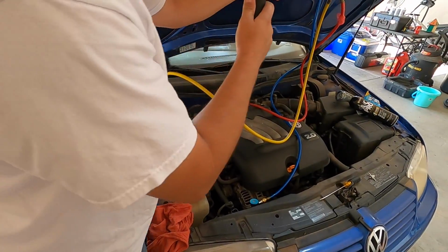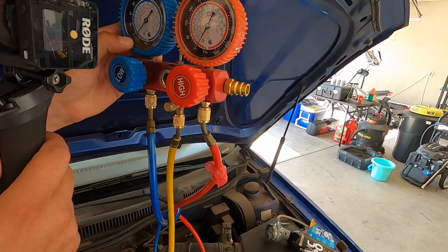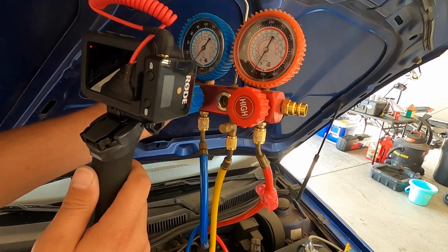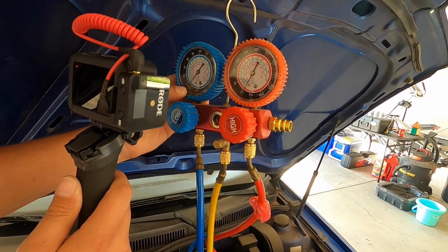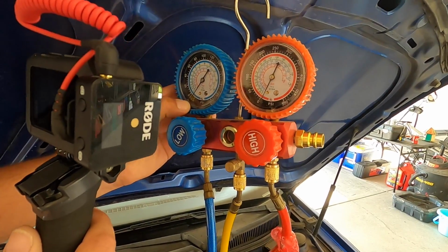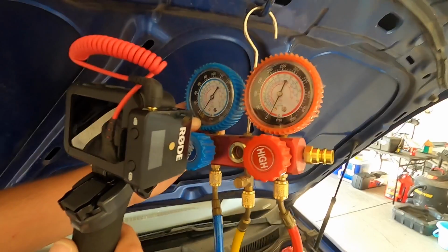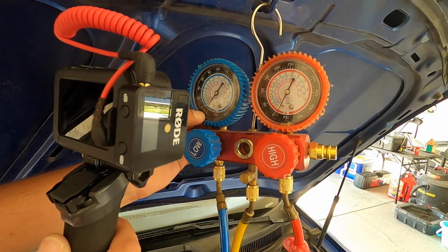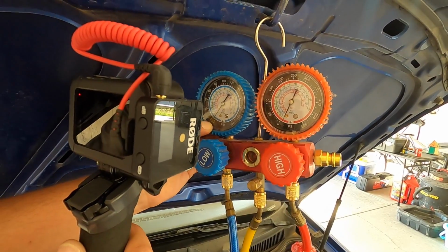Now, you notice as it starts pulling a vacuum, you want to look over here on your blue, your low side gauge. You'll see that it's pulling right now 22 inches of HG. I don't know what HG stands for, guys. I think that's a measurement of mercury or something like that. So you're never going to get a perfect vacuum. Perfect vacuum would be 30 HG, whatever this 30 is right here. If I understand correctly, it's not physically possible on Earth to pull a vacuum that high.